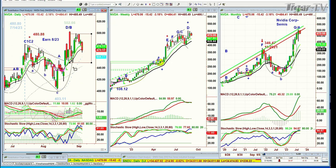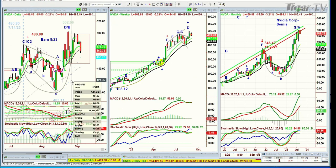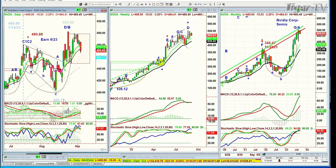Is that 2 or 4? I've got 448. Oh, yes, 448. So it's sort of trapped in this Netherland. But look at this. The weekly chart has got the falling X formation. It read almost a 1-to-1 to the upside. Now it can come back and retest that. The MACD is starting to fail.